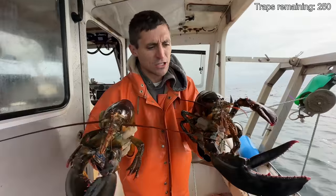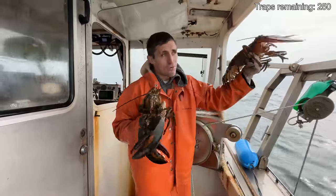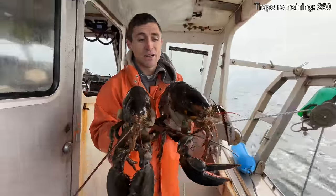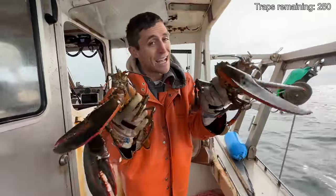All you Canadians in here, just skip ahead like 30, 40 seconds here. These lobsters could actually crawl over into Canada very easily where they could be kept. Over there they have different size regulations. They're actually allowed to keep them in Maine. Over 5 inches, they're protected. In Canada, they are not.